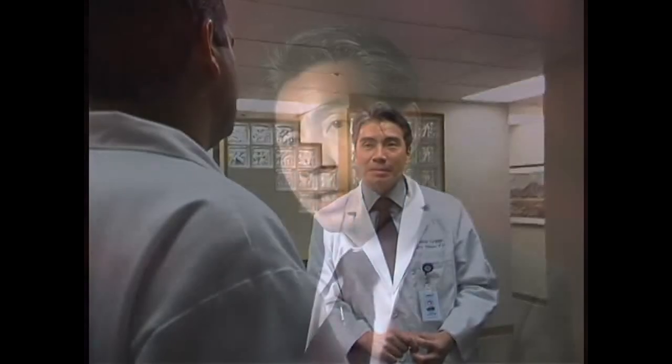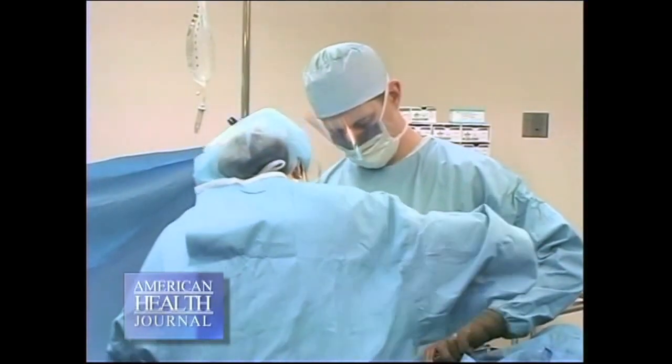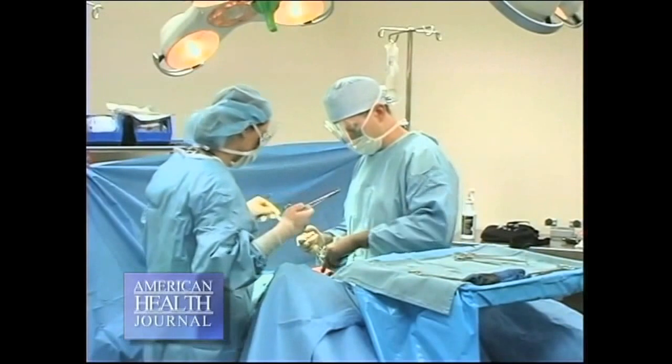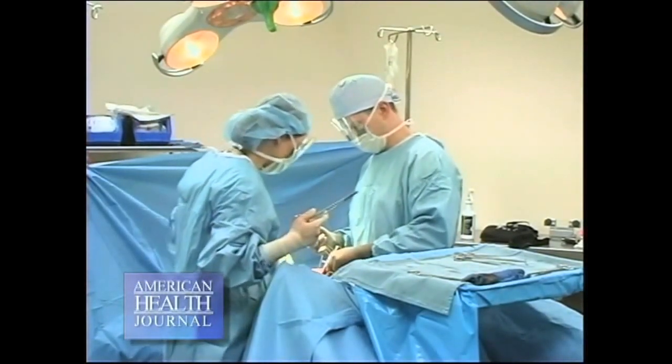If colon cancer is detected, what are the options? Once the cancer is detected, surgery is by far the best option for treatment. Not only does it provide removal of the cancer, but it also provides adequate sampling of the lymph nodes, which is important for staging purposes. Traditionally, we made an open incision in the abdomen that can extend anywhere from 5 to 6 inches to as long as 10 inches long.